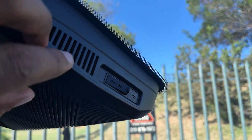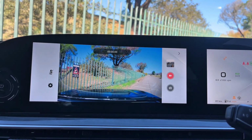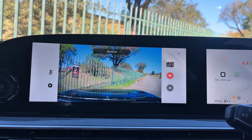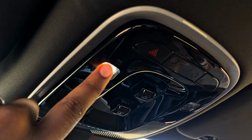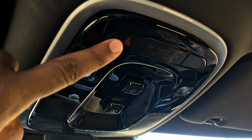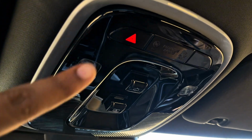Now you might be wondering why this car has a micro SD slot. This is for your built-in dash cam which comes standard with the car. Your insurance will absolutely love you for having this. I also enjoy using these touch-sensitive reading lights. What I'm not so sure about is the positioning of the hazard light switch. So much so that I even had to call a sales executive from Omoda to find out where the switch has been placed.